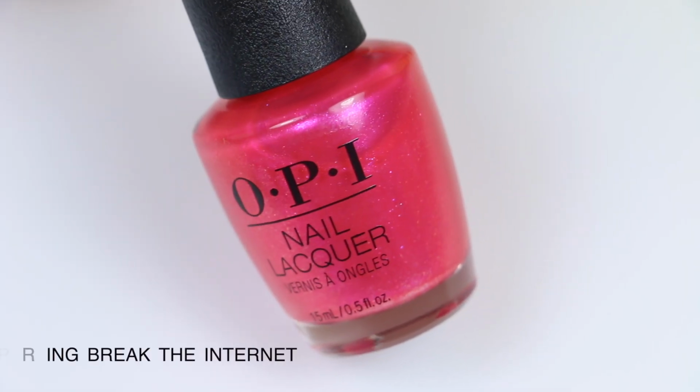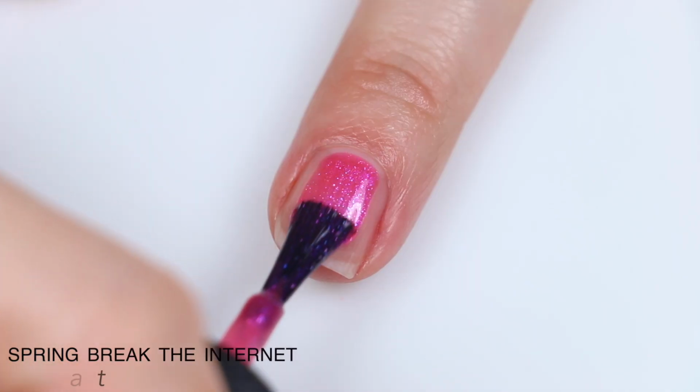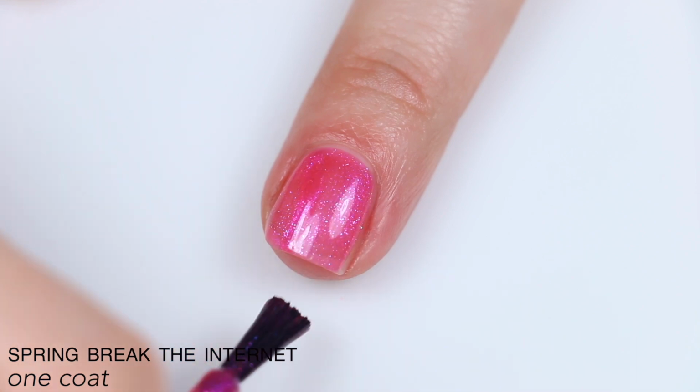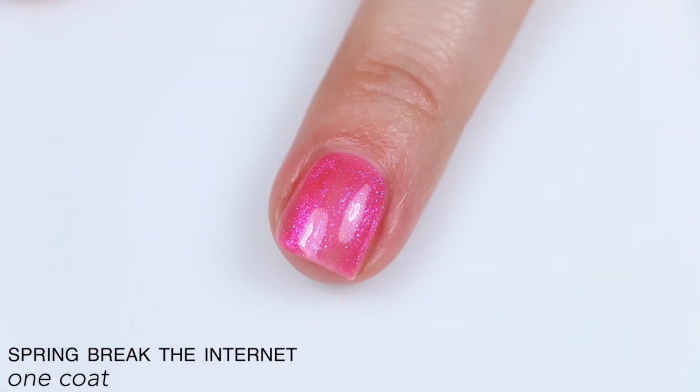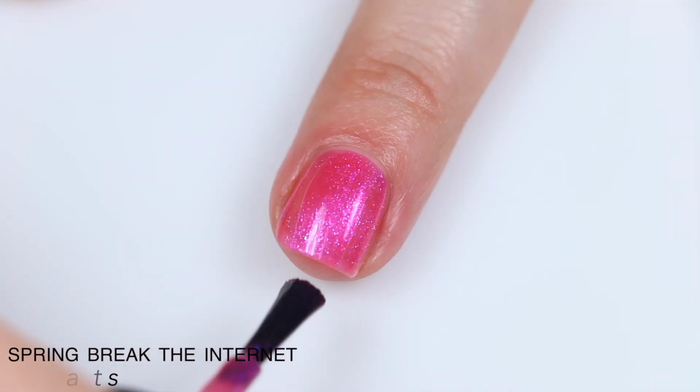The next color is called Spring Break the Internet, and this is described as a shimmery hot pink. This is a very sparkly, fairly sheer kind of pink jelly polish. I did have way too much on my first coat, and I ended up swiping a bit off of my nail and putting it back in the bottle. You can see here I was thinning that coat out a bit.